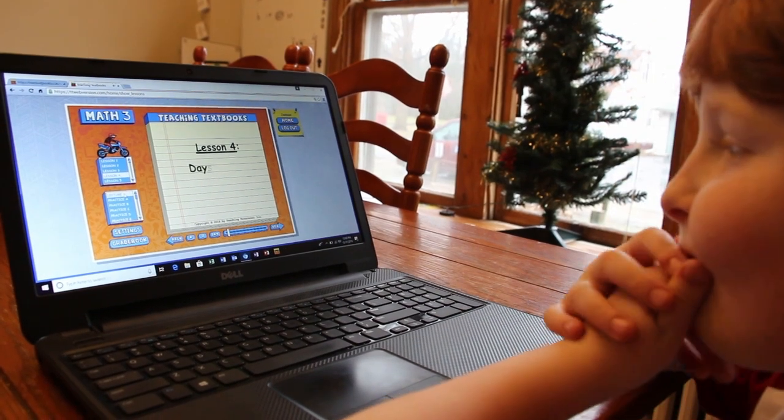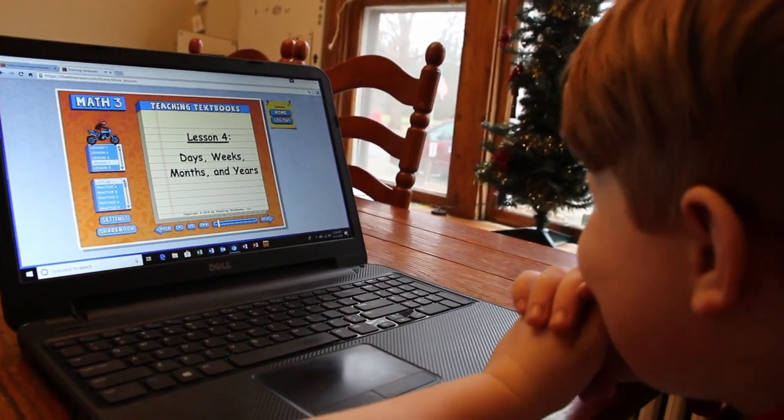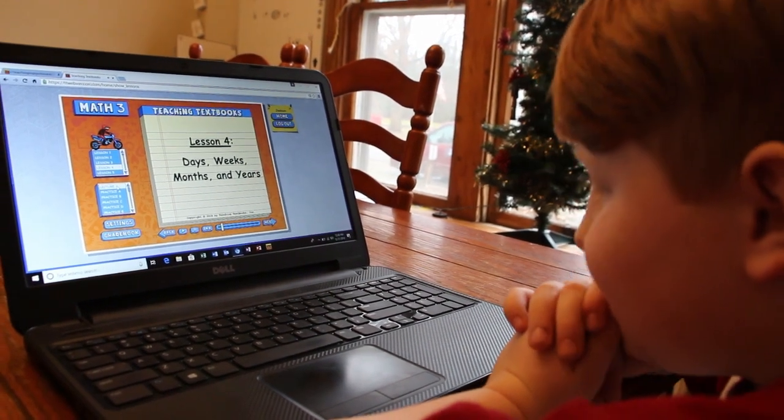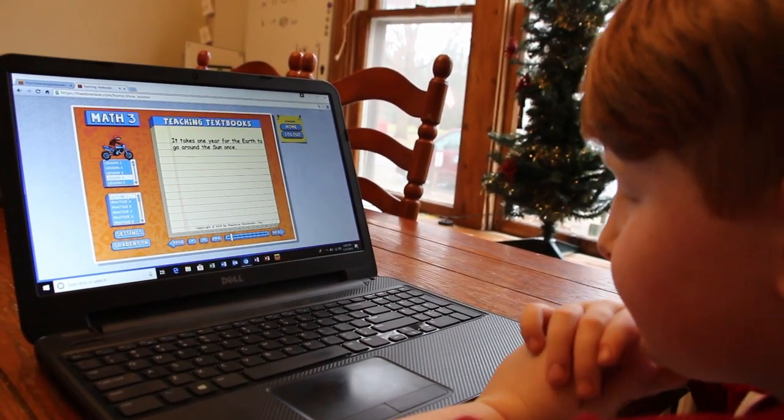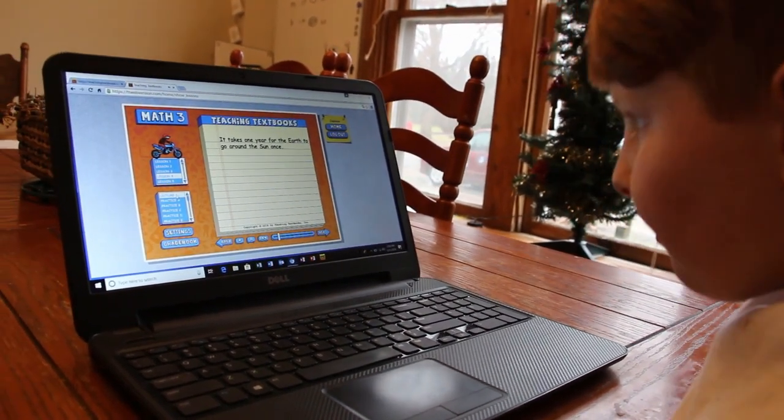Lesson 4. Days, weeks, months, and years. A year is the time it takes for the Earth to go around the Sun once. That's also the time between one of your birthdays and the next one.